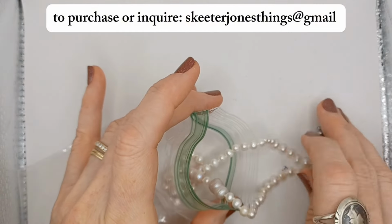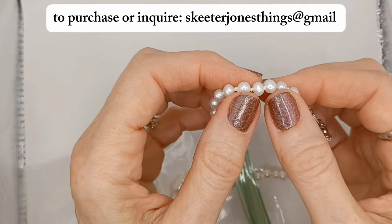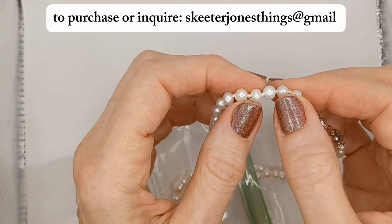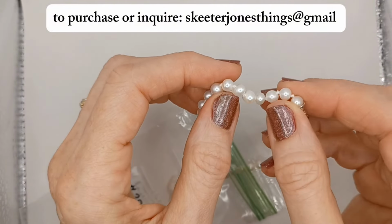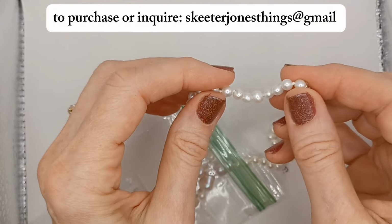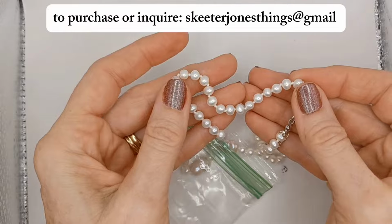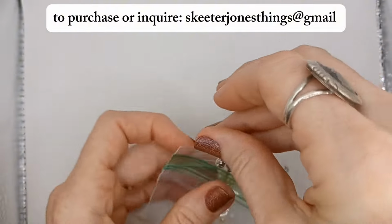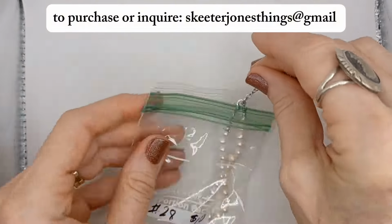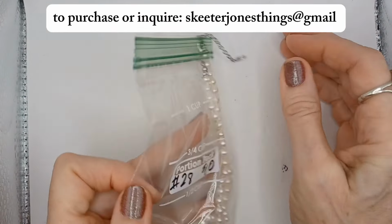It takes some time to make those little knots and make sure they're tight enough between the beads so the beads don't have space between the knot and the bead, and then also that they're not so tight that the piece looks stiff. You still want it to have movement. If it's all too tight, it won't have that nice fluid movement that you want. So number 28 for $10.